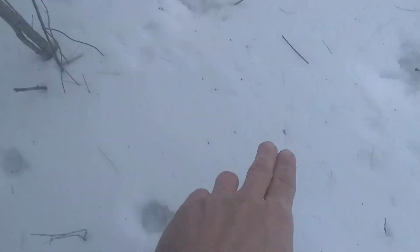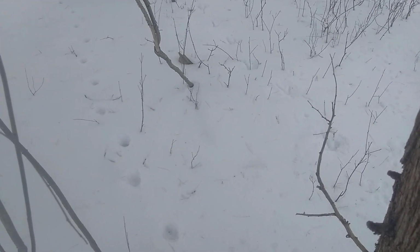What in the world? I don't want to mess up the tracks. But look at them. I'm going to just try and adjust. I don't want to step over this stuff. But let me just see, either bobcat or wolf, coyote, big cat, dog or something went this way. But whatever I just saw went that way.